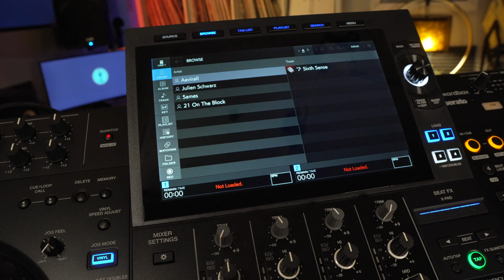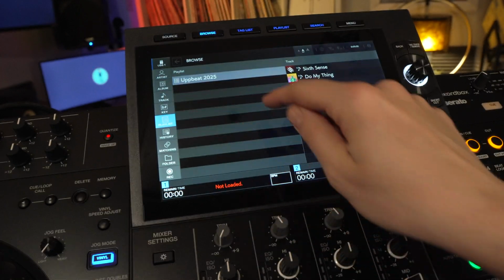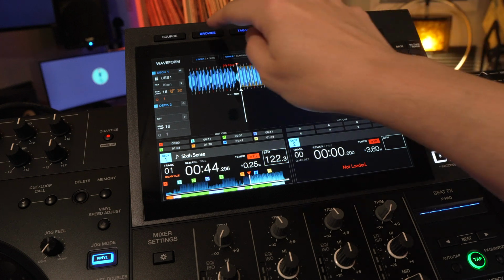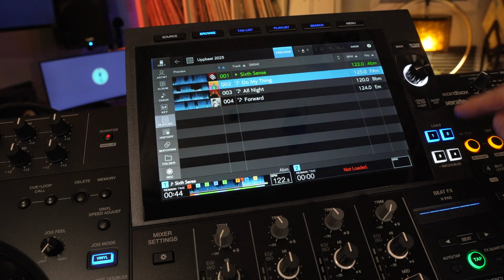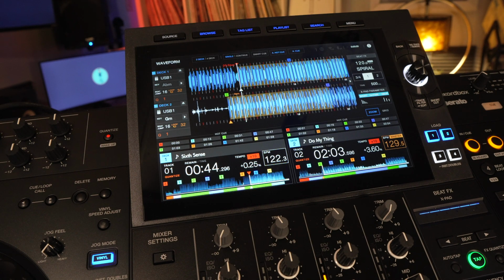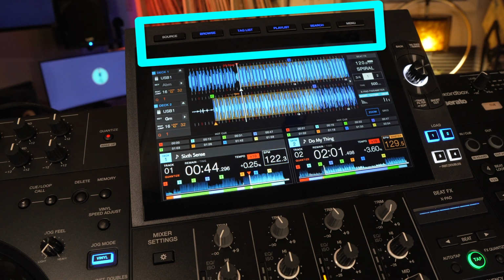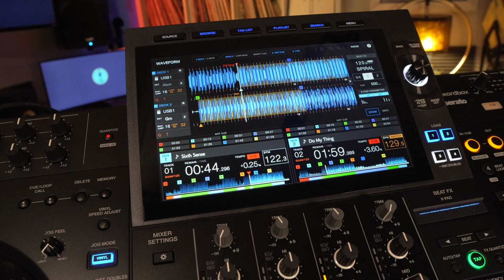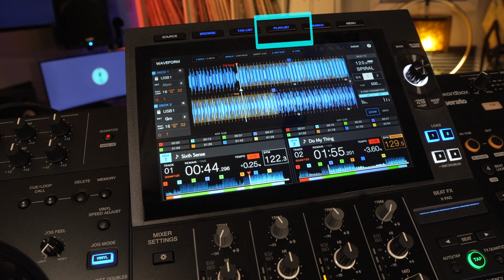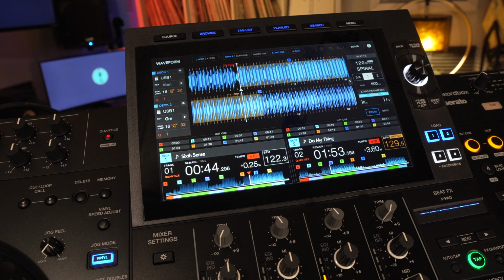The touchscreen is as responsive as it is sharp, but it's nice that these CDJ-3000 style shortcuts are included as hard buttons. It's really easy to just hit browse, select a track, tell it which deck to load into, and go. You can easily access your browse, tag list, search, and menu functions up here, but honestly, my favorite one is always the playlist button. That's almost always where I actually want to go when I'm DJing, so I'm happy it's there.